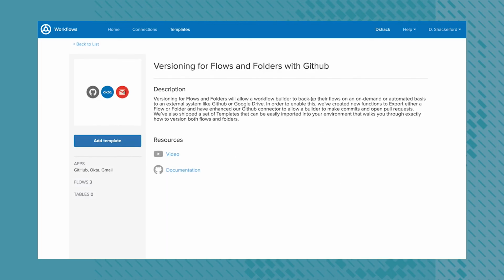Okay, there is your quick tour through the Workflows platform. Now let's get back to the deck and look at some customer examples as well as what's coming up next in the roadmap. Okay, so hopefully this was a good view of what the platform looks like in action. Let's talk through a few specific customers as well.